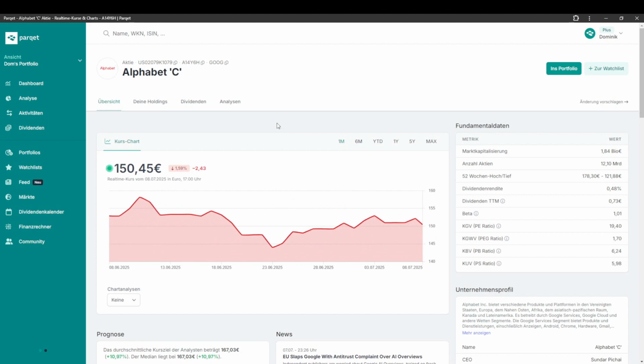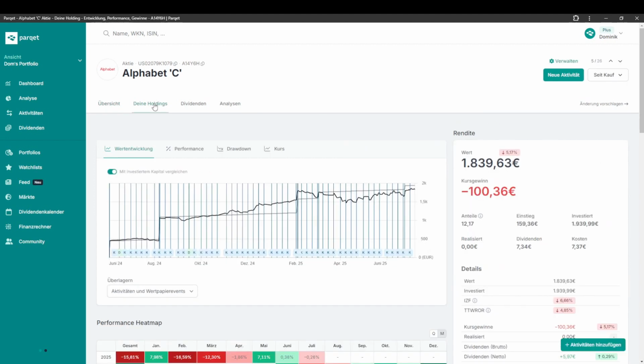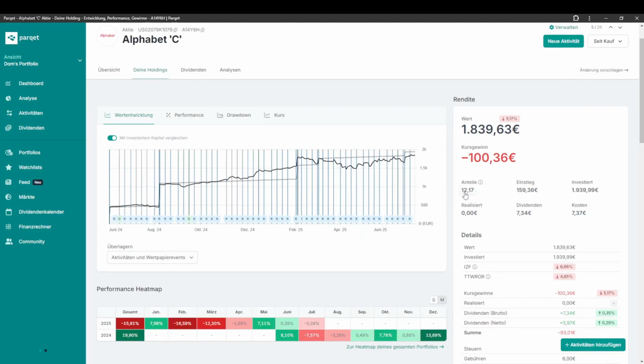So this is one of the biggest opportunities to buy at the moment, in my opinion. Over the last month, they are down 1.5%. If you're looking at my position, I'm down 5%. I own 12 shares of Google, and so far I received 7 euros from Google.